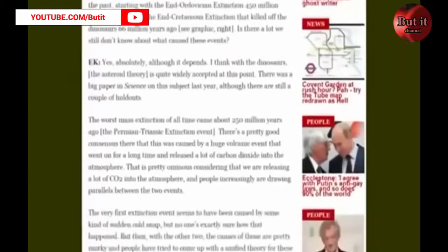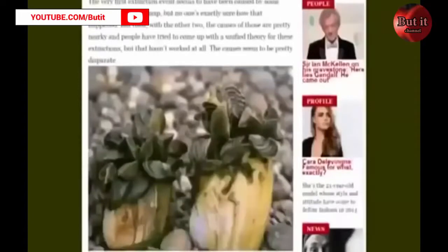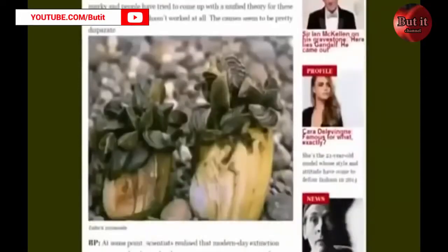The very first extinction event seems to have been caused by some kind of sudden cold snap, but no one's exactly sure how that happened. But then, with the other two, the causes of those are pretty murky, and people have tried to come up with a unified theory for these extinctions, but that hasn't worked at all. The causes seem to be pretty disparate. And these are zebra mussels, by the way, in that photograph.